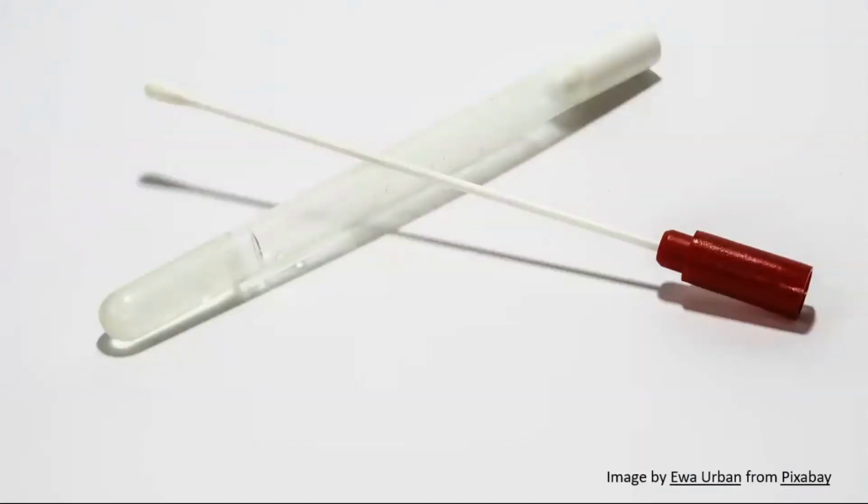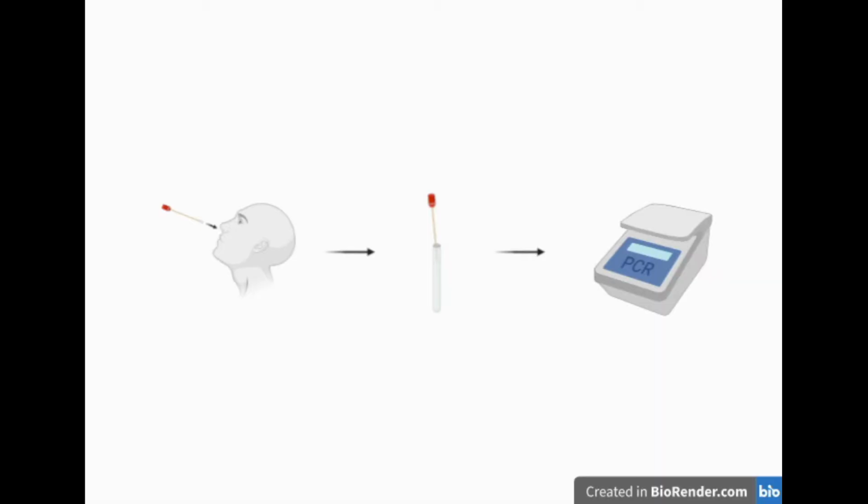To get tested, a health provider will swab the inside of your mouth or nose and use that sample to test you. The sample gets sent to a lab where, through PCR, any viral genetic code gets amplified enough that we can tell you if you have coronavirus in your system or not. If you get a positive result, well, it's time to quarantine. If you get a negative result, you can breathe easy, for now.